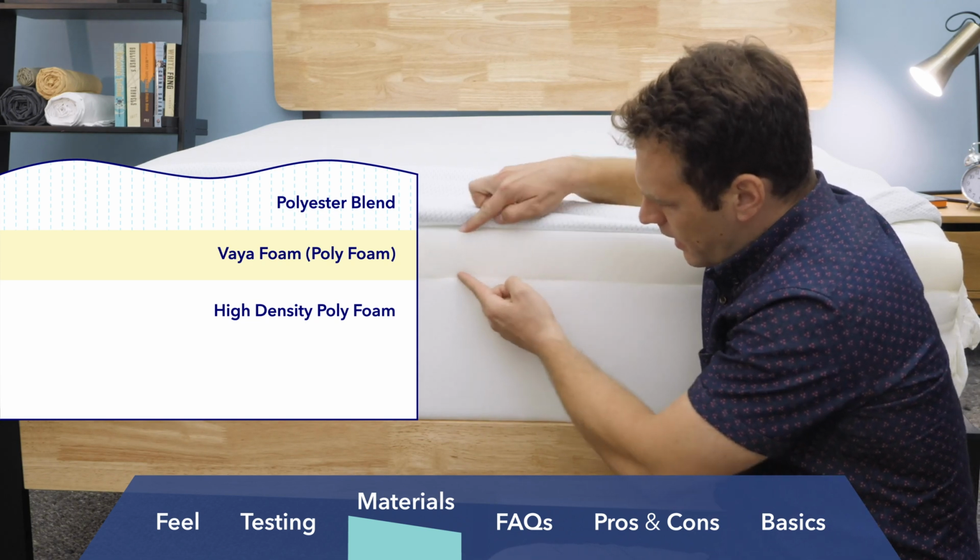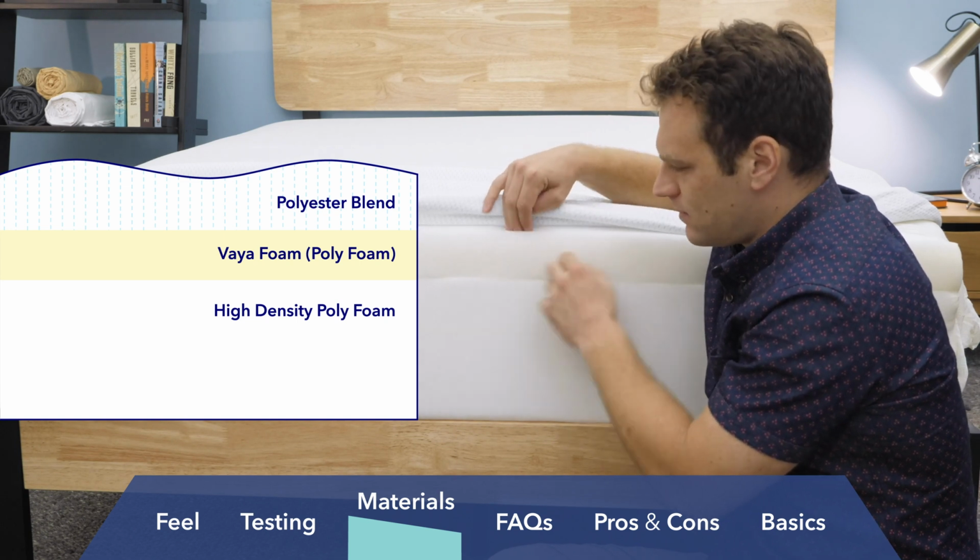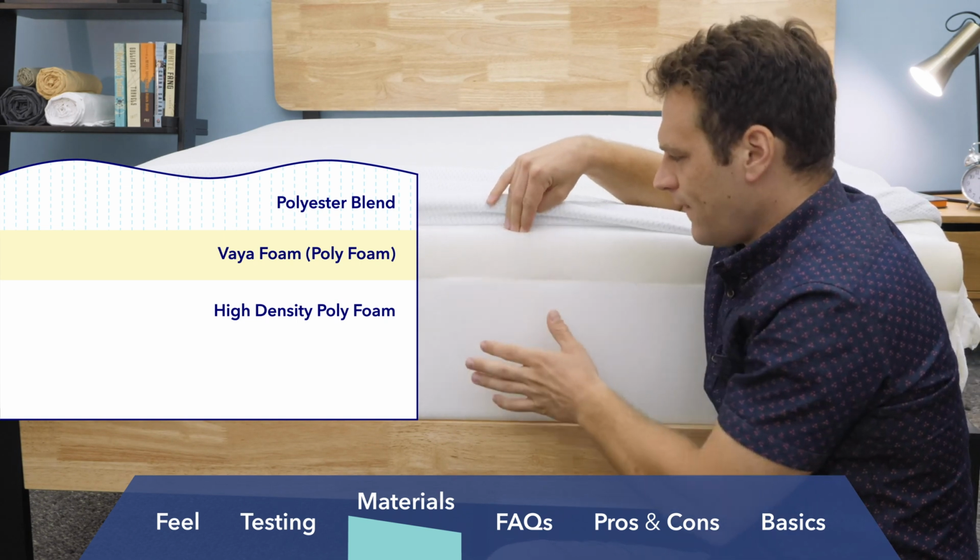Now below that, might be a little tough to tell because of the coloring here, but this right here is the comfort layer of the mattress. It is a polyurethane foam. They call it their Vaya foam or something like that. You can see it is pretty soft.